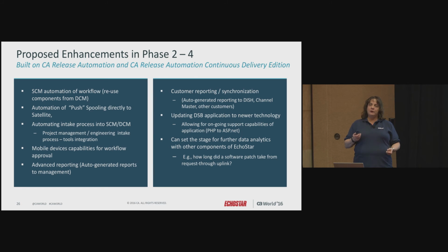Also, we want to be able to have some customer reporting. Like Don said, right now Dish has to go through all these different people to find out the status of things, whereas our system can tie into one of their systems to give them up-to-date reports. And yes, this spooled, yes, it was successful, and yes, this is what you should be expecting from your customer base.